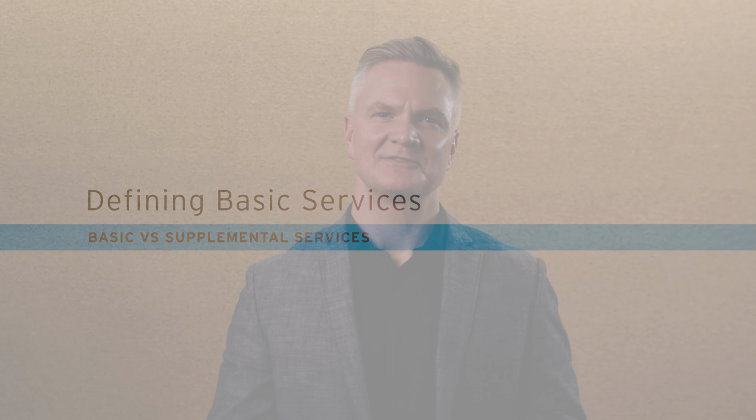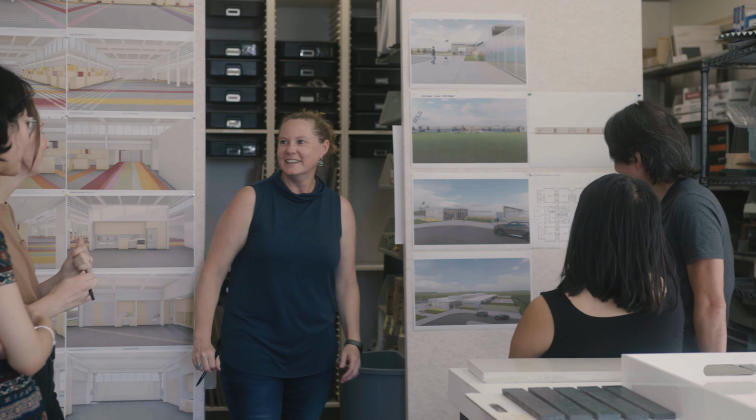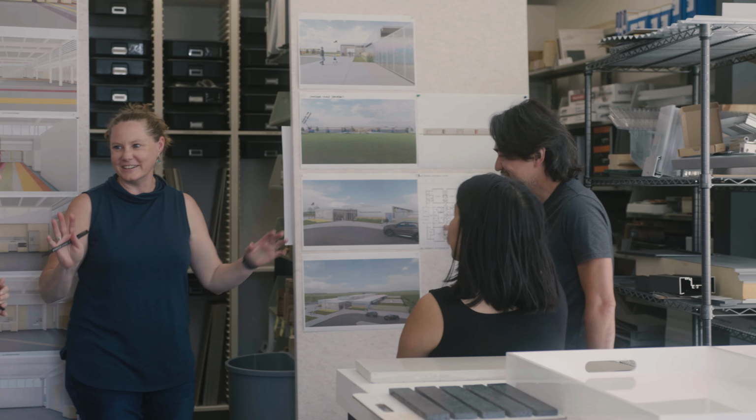Basic architectural services, or basic services, are just that. The baseline or typical services an architect would traditionally perform to complete the design of and help you oversee the construction of your project. As part of basic services, your architect will organize and coordinate a team to support the design effort.